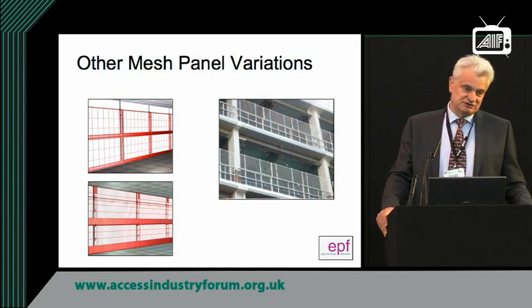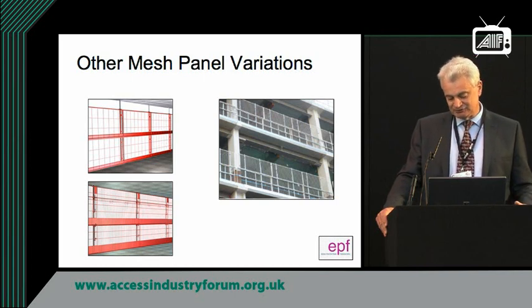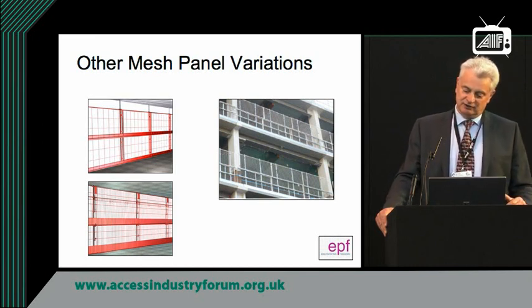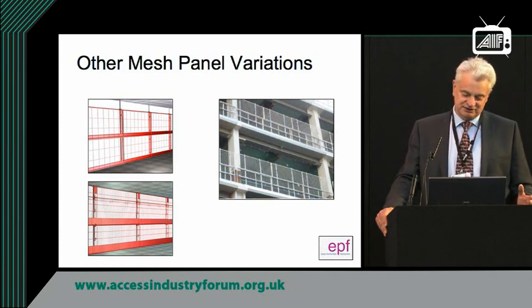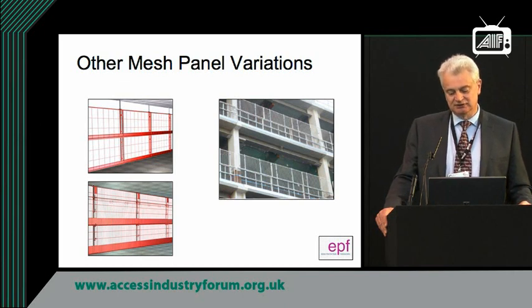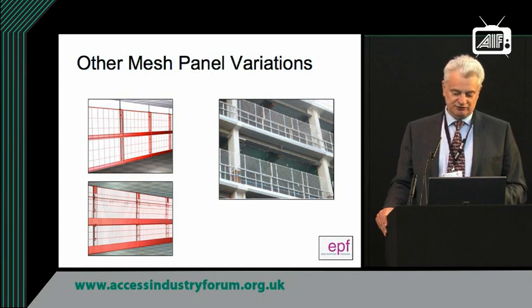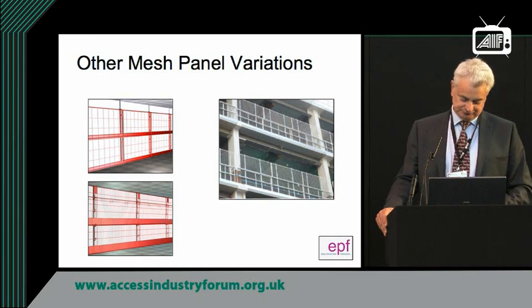What we've seen recently is a demand for much higher protection. We have in the standard protection up to 1 metre, but some clients and end users are demanding protection right from the floor of the slab up to the soffit. Here you see some typical examples of the way that this is being handled, either with mesh panels, one on top of the other, floor to soffit, or on the right hand side you see an enhanced height panel but with a soft net behind to provide the debris protection right up to ceiling level.